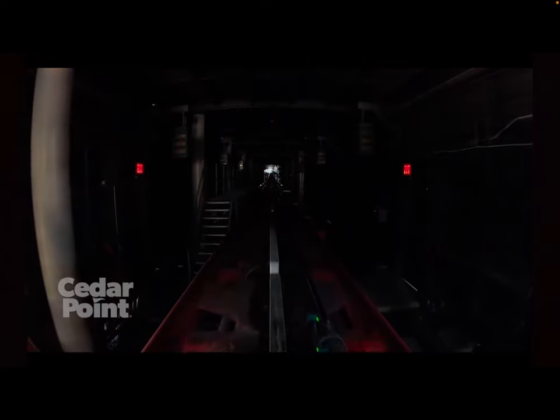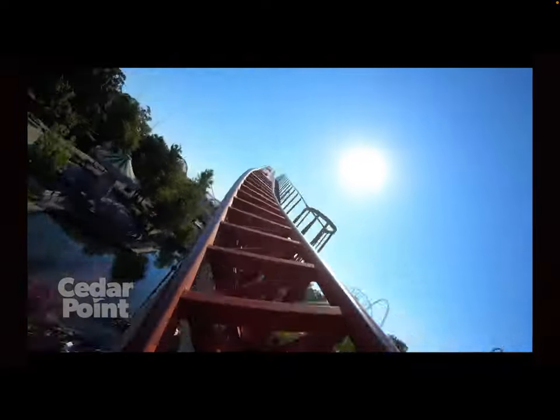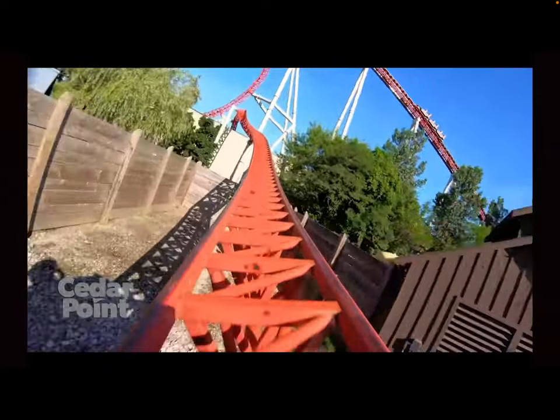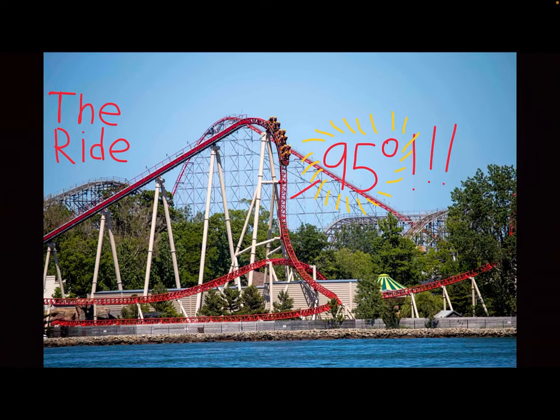Then you get hydraulic launched out of the tunnel 70 miles an hour in around 3 seconds, I believe. It's like a shed, kind of. It reminds me of Mystic Timbers from Kings Island, but not really. Then you go down here above some water. You go through some more rocks, and there's an older-looking building before it goes over to some switchbacks. But I'm not 100% sure what this coaster was trying to do for theming.